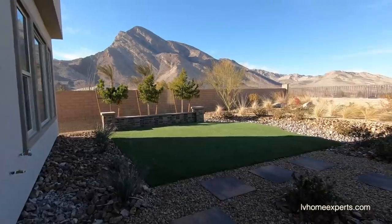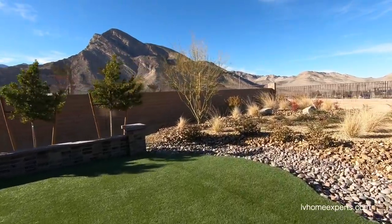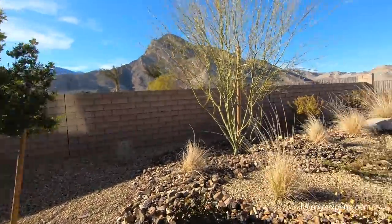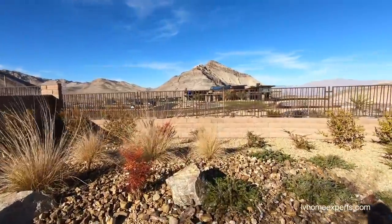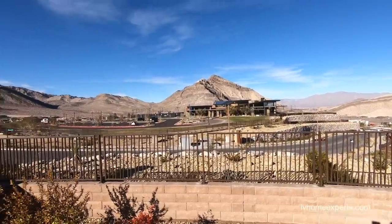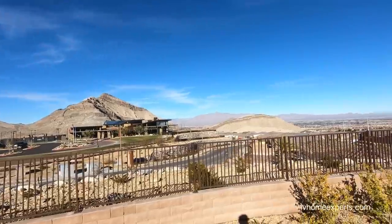Let's come over here. Hopefully this wind thing is actually working. This cat's tail. Look at that clubhouse right there. Look at the mountain views, huh? Sick. Turn you guys around.